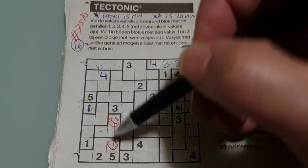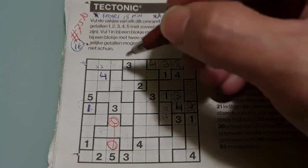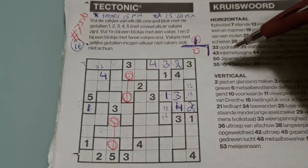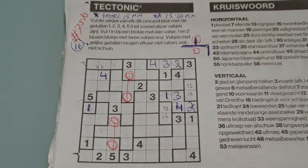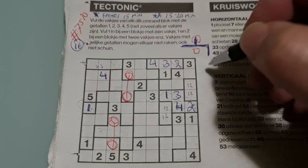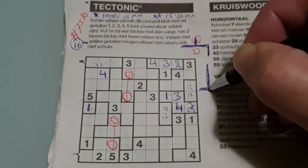Do we have more of these kind of shapes? Well, we have here another one, but upside down. So this box has the same number as that box. Okay. Then the following shape. How about the L shape? Let me draw the L shape here. It's mirrored, the L shape.